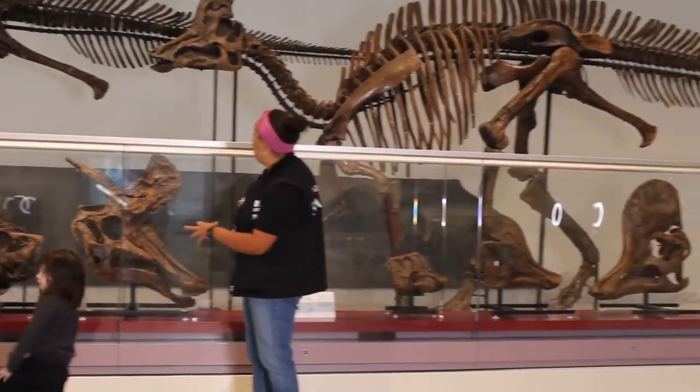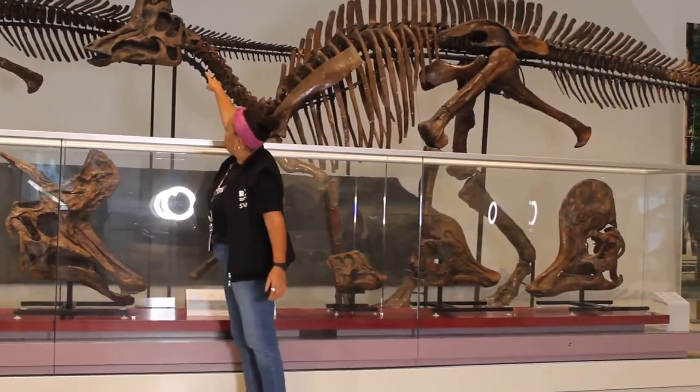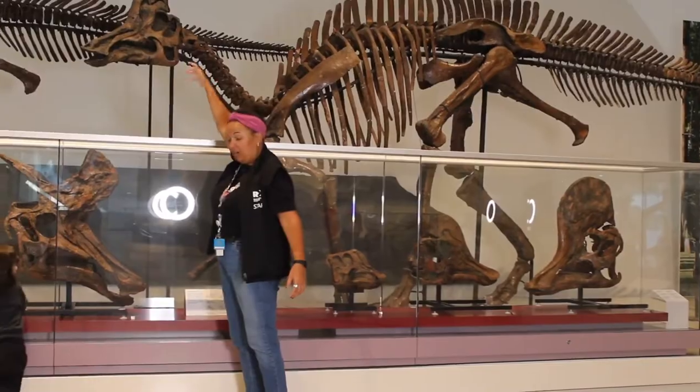Now, hadrosaurs have flat heads, they have big crests like this dinosaur, the Lambeosaur, big crests on top of their head.